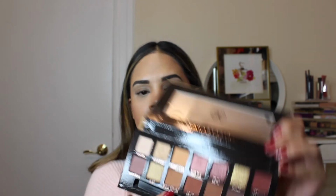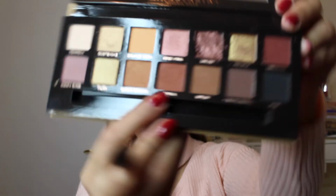You have a fluffier end, which I use for the crease, and then you have a more tapered, I guess, denser end, which you can use for the lids. So I'm going to use that fluffier end for the crease, and I'm going to take the shade Burnt Orange. Next, I'm going to take the shade Sienna, going in lightly with my brush in my outer V, and then working that into my crease. I'm going to grab the Burnt Orange again and just blend all that together.